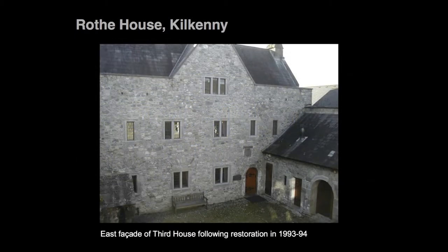And this was the final outcome. And some of you may recall this was the home of the Heritage Council during the 1990s and 2000s. And there's a fair bit of conjecture involved, I think it's fair to say, in how that building was restored. But it predates a lot of the conservation legislation that we operate under now.